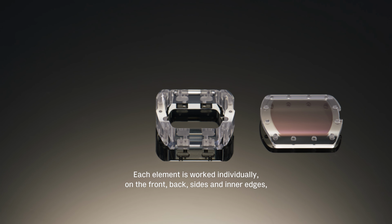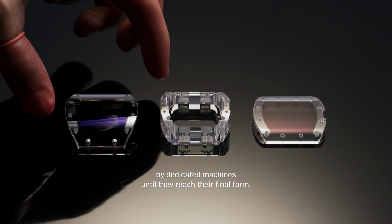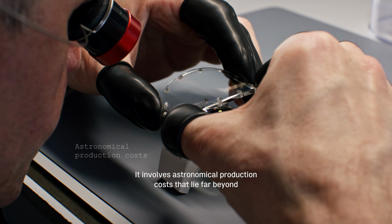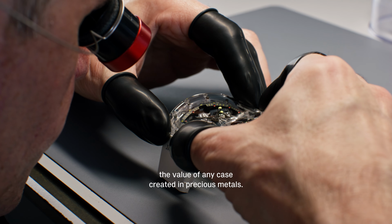Each element is worked individually on the front, back, sides and inner edges by dedicated machines until they reach their final form. It involves astronomical production costs that lie far beyond the value of any case created in precious metals.